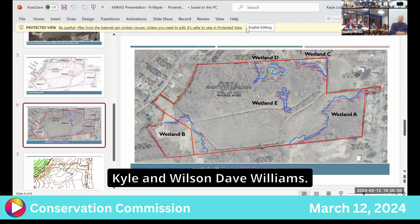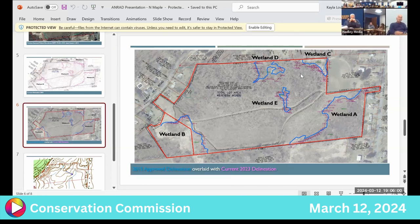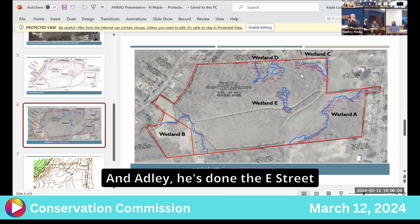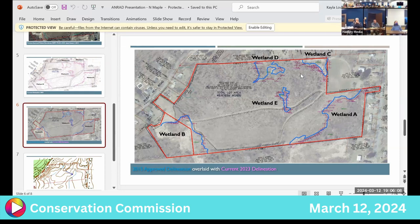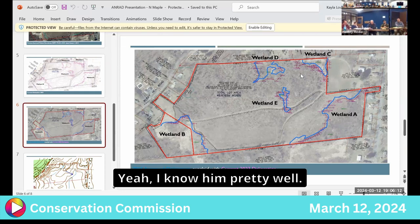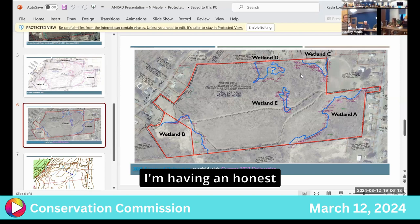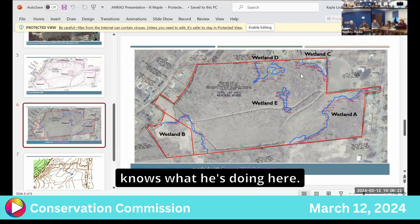Kyle Wilson, Dave Williams. I heard his name before. Yeah, he's a good guy. Folks on the commission may know him. In Hadley, he's done the East Street Commons, the over 55 condominium development. Yeah, I know him pretty well. He's a good guy, as far as I'm concerned. We'll have an honest conversation with him. He's local, and he knows what he's doing here.